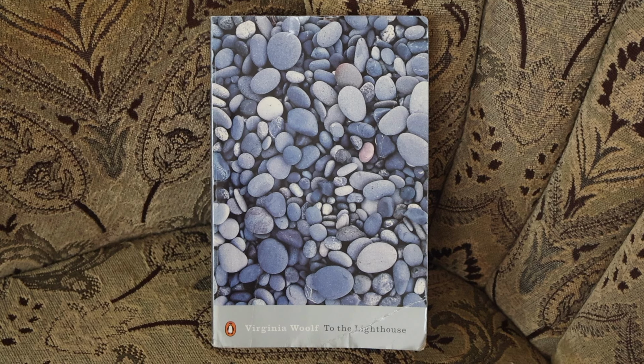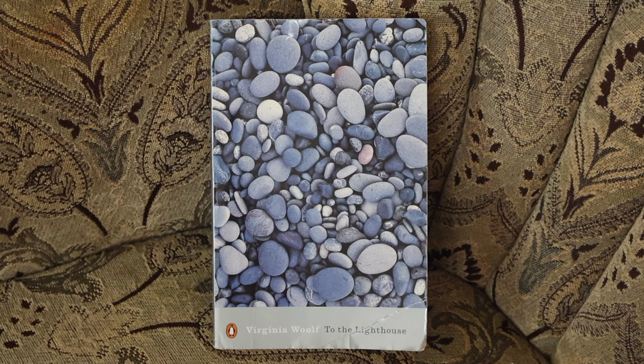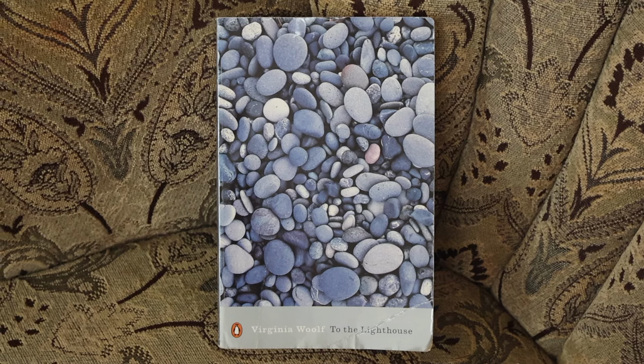And the other Virginia Woolf novel I got is The Lighthouse. I have not yet read this one, but I'm very excited to. I've read a couple of passages from it and it seems very interesting, so I'm excited to get into that one. Again, my goal for the summer is to read every Virginia Woolf book. So I have those ones. I've already read A Room of One's Own, and I've already read Mrs.